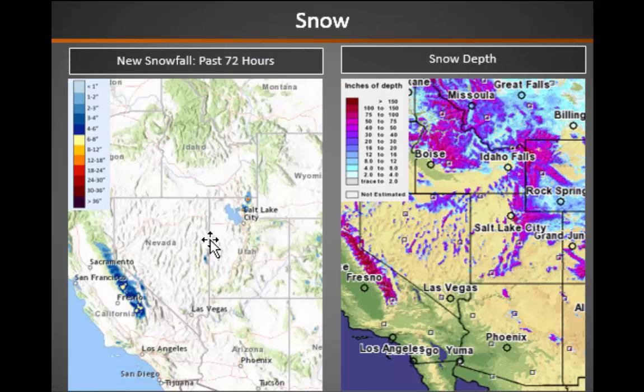If we look at the new snowfall over the last 72 hours, on the left we have another storm moving into the Great Basin, bringing some high elevation snowfall to the Sierra currently, but this will spread across Nevada and Utah over the next 24 to 36 hours. The snow depth is in the image on the right, obviously confined to the higher elevations of the Sierra, Nevada, and Utah, and up into Idaho and Wyoming.